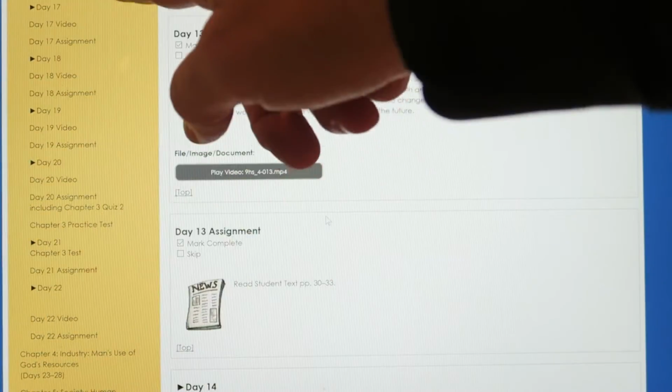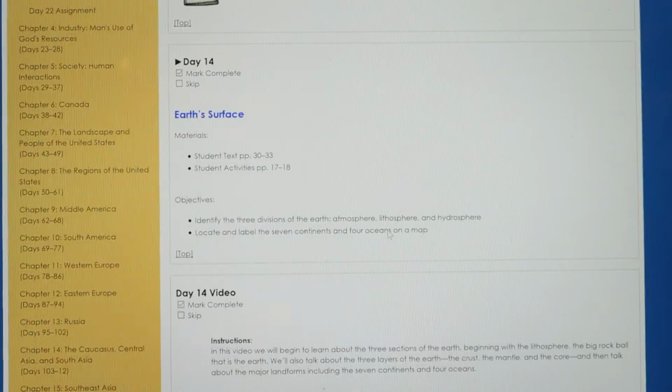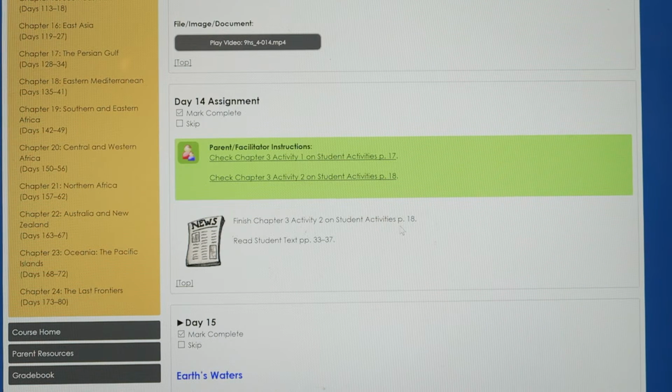There's also like a table of contents, so to speak, over here, and if you needed to get to something else quickly, you could just click on it. But that's basically what it looks like. It looks exactly like hers, except that it has these green little facilitator boxes with links in there for me if I need to grade something or look anything up.